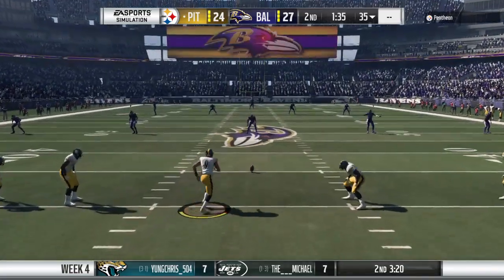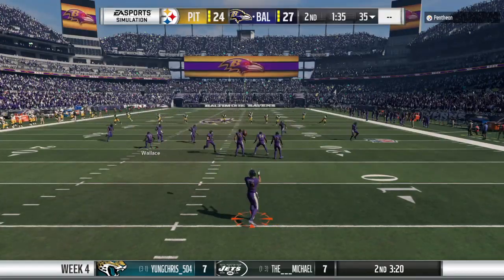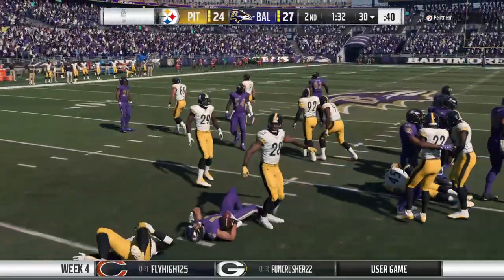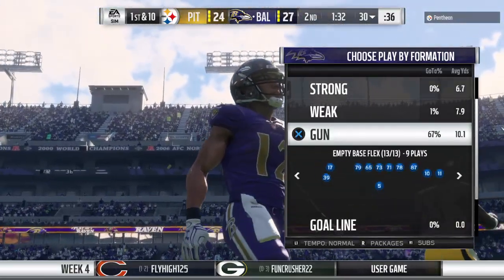Boswell on now to kick this one away. To return, here's Michael Campanaro. And a nice return sets him up pretty good here at the 30-yard line. The Ravens offense now, they get ready to head back on the field.